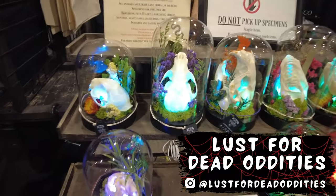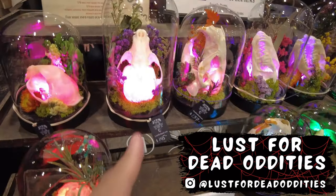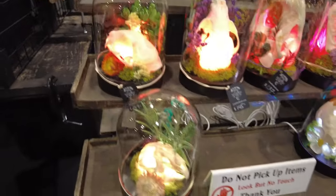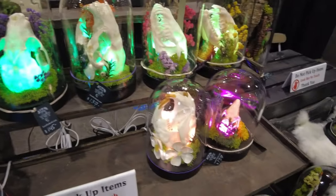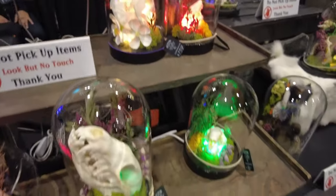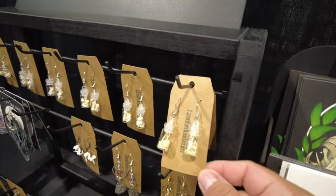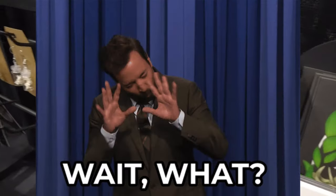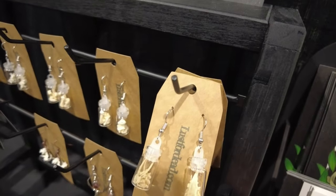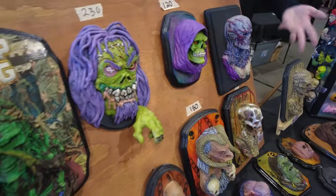Oh, wow, look at these wonderful things here. Little glass biomes here, decorative pieces, but they have lights that are changing colors inside of them. Various skulls of certain rodents, beavers, maybe a coyote skull, rat skulls. Very beautiful. They even have earrings here with little vials filled with little baby bones. Well, not human babies, but bones of rodents or some sort of small animal.